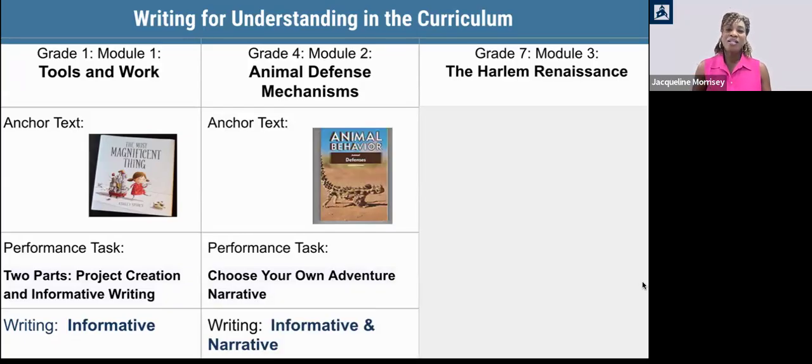In grade 4, module 2, students are engaging in a discussion on animal defense mechanisms. So these 4th grade students are reading this associated anchor text that you see on the screen in front of you about those animal behaviors. They are also completing a performance task in which they are showcasing their mastery or their learning on the research that they have engaged in, where they have studied 1 or 2 different animals and the specific mechanisms that they have in which they can defend themselves. The writing for this particular module is both an informative piece and also a narrative piece.